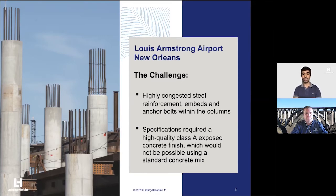So here again, we went with Agileflow, and we've been able to save probably 50% of the time, according to the contractor, because he had to do no patching at the end. And also save some time while pouring the columns, because you don't have to wonder where to put vibration, et cetera. You don't need any. So that was way easier to put in place as well.